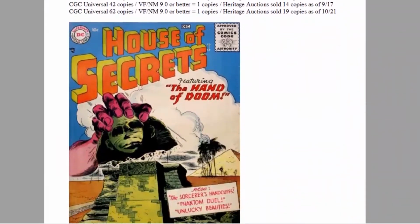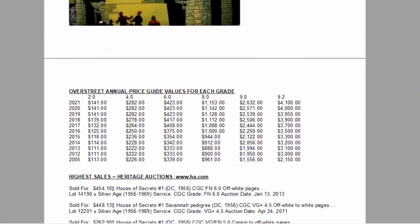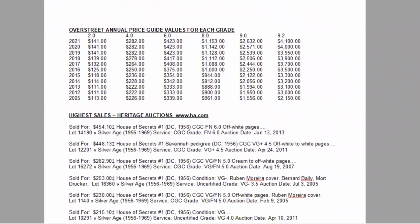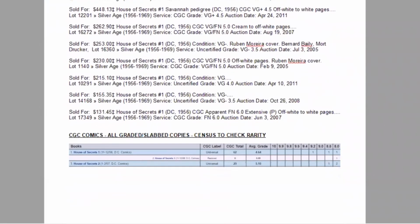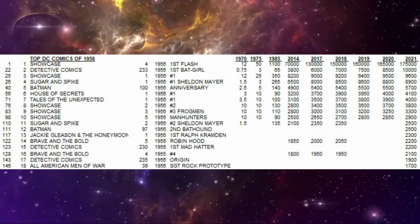62 copies graded by CGC, 1 super high grade copy, and 19 sold by Heritage. The Overstreet price guide shows that this book has actually stalled in the last few years in lower grades. It's getting to be a bit pricey, but sneaking up in high grades raw, now a $4,100 book in 9.2 raw. And on the census, we have a 9.2 and an 8.5 at the top of the census.